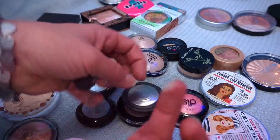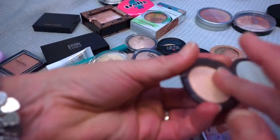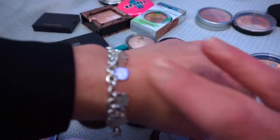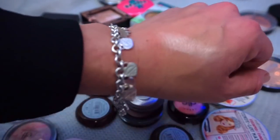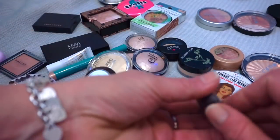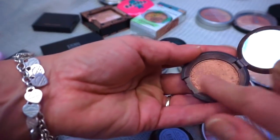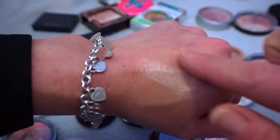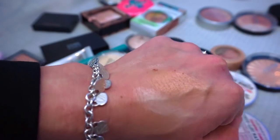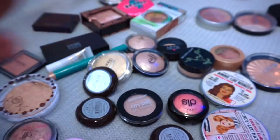There's what it looks like swatched. Oops, let me wipe my hand off before we swatch it. Let's try that again. There's what it looks like swatched. So it is really pretty. So I'm going to keep Moonstone. And then I have Rose Gold. Rose Gold is really deep. See, that doesn't even look like a highlight for me. It looks more like a blush topper. So I'm going to get rid of that one.